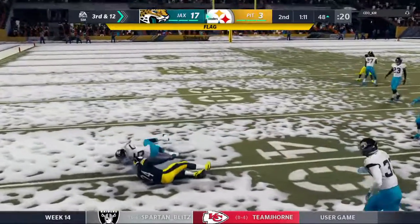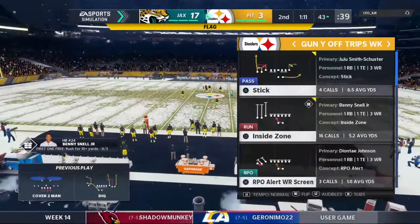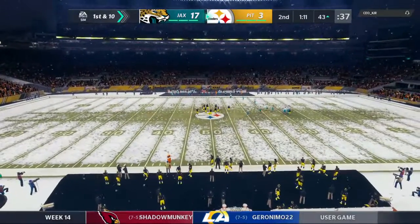Back with one complete. And he'll get this to the 40, but that's still going to be a few yards short of the first down. So they will accept the penalty and move forward.